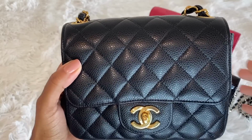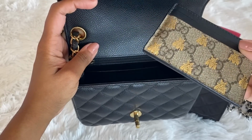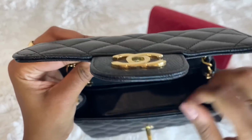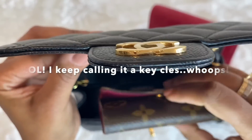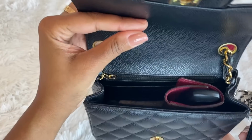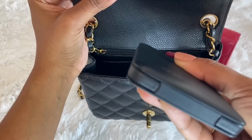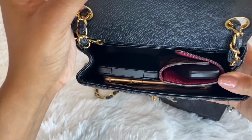The Square Mini can fit a lot more things, as you can imagine. I do use a small card case, then my phone, then the Louis Vuitton key clay, which I usually stand upright to give me more space. Sometimes I like to take a power bank with me. This is a very thin one that I got off Amazon, and it works great. So that fits right in there.